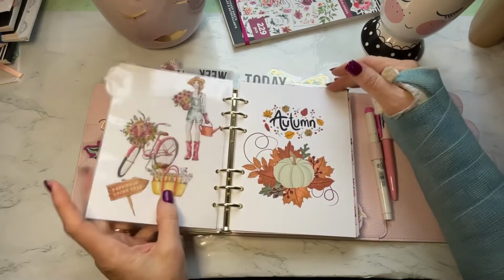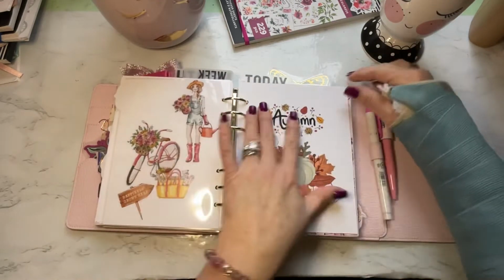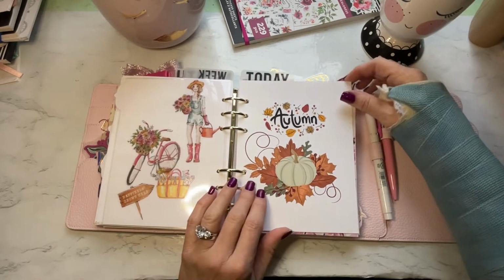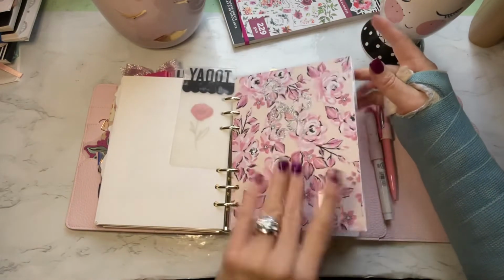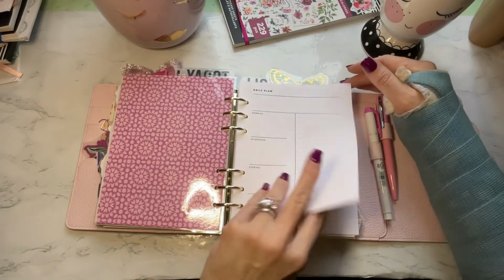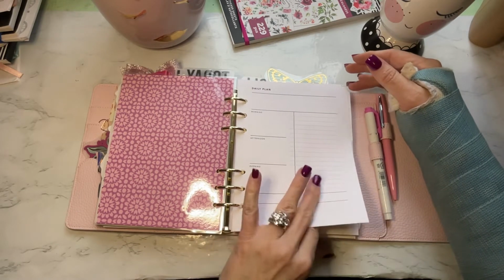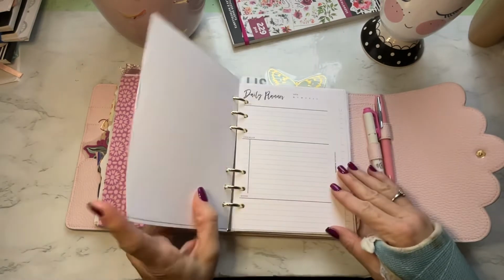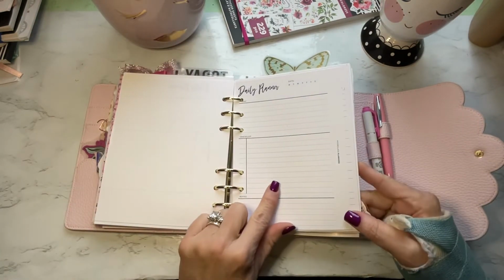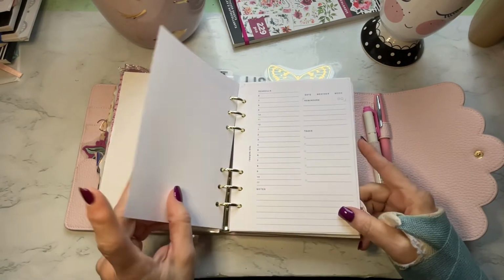And then my dailies, another pretty little, oops, yeah, those are stickers. Another pretty little autumn one I made. Today's and my other dashboard, and then I just have some daily plans. This is from Hourglass Planners, is where this daily is from. So I have that I'm using, and then also this one, also from Hourglass Planners. So if you like cute dailies, there we go.